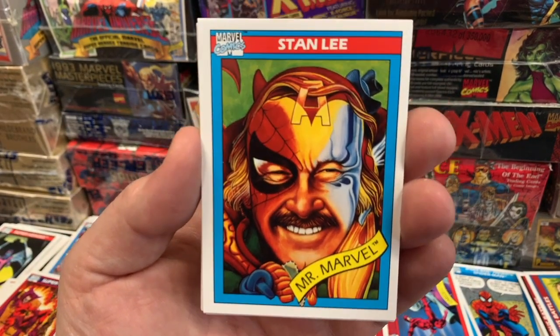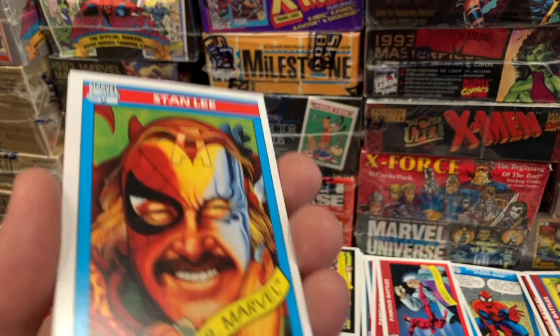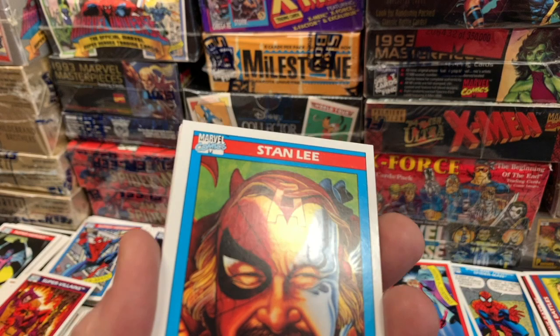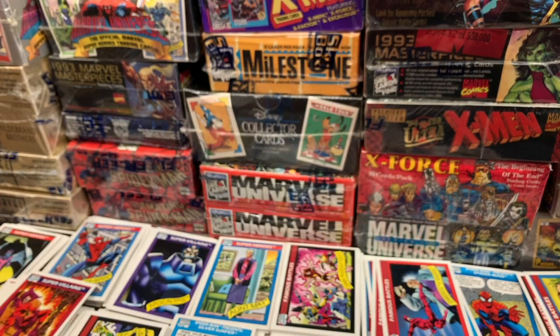Yep, that one's fantastic. That one's really centered. Again, it's hard to show on here, but because it came from the middle of the pack, there's no dents on it or anything. So that one will also go into grading right away. Set that aside for now. Okay.